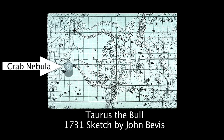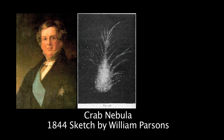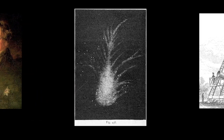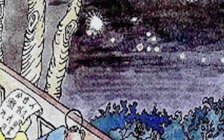This object was discovered in 1731 by English amateur astronomer John Bevis and sketched by Irish astronomer William Parsons, the 3rd Earl of Ross, in 1844 through his big 36-inch reflector telescope. His sketch resembled a crab, and the name Crab Nebula stuck. The history of this object goes back even further.